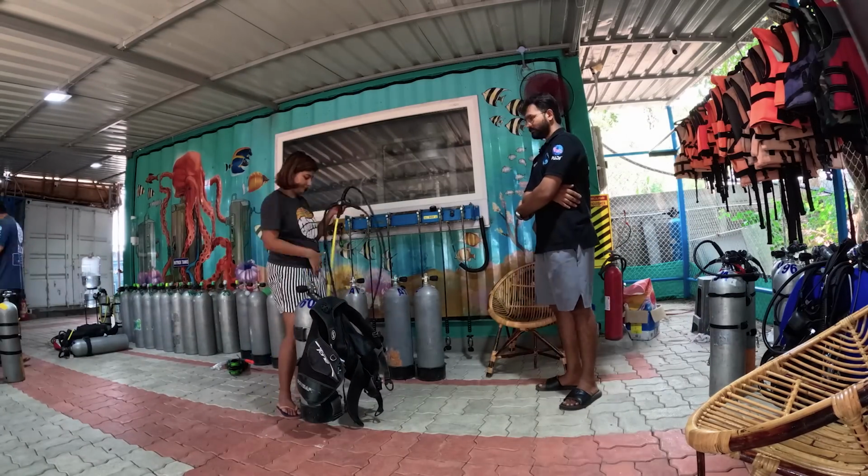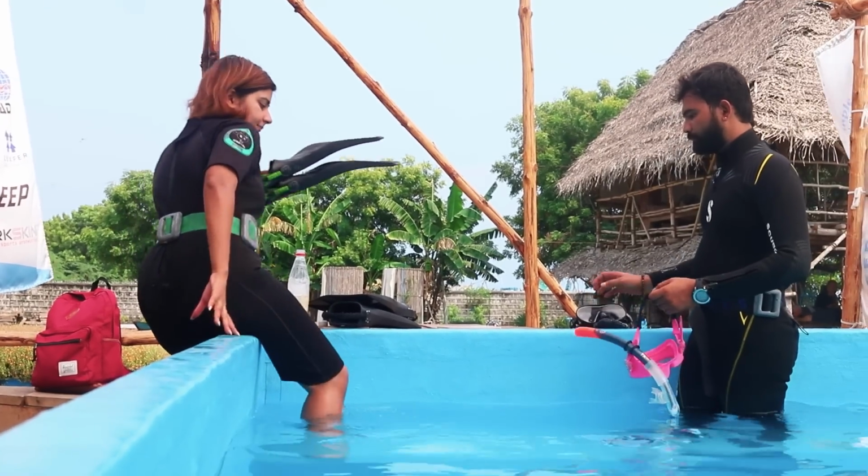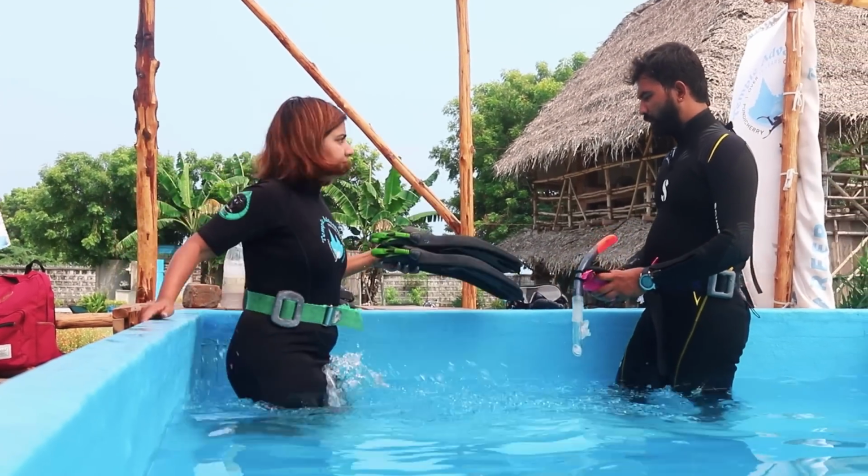So far I've learned how to set up my kit. We took a quick lunch break, which in hindsight may not have been the best idea because I'm feeling a little full and sleepy now. But we're gonna get inside the water now. I'm gonna get my wetsuit and we're basically gonna learn some skills and do our confined dives.